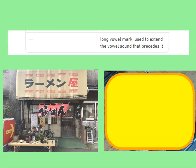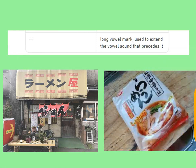Now, actually, this word ramen has been around in the Japanese language a long enough time that sometimes you're going to see it written in hiragana. And when it's written in hiragana, there's no hyphen. They're just going to stick in a u as if that's going to hold out the vowel. So don't get confused when you see that. It looks like ramun, but it's not really. Ramen.